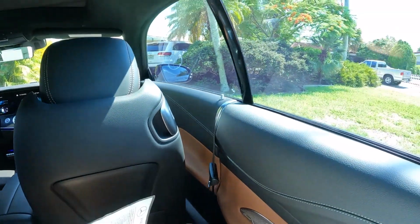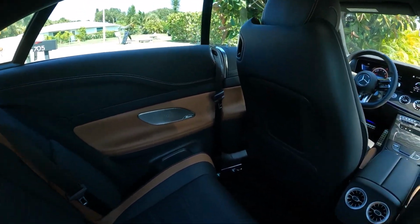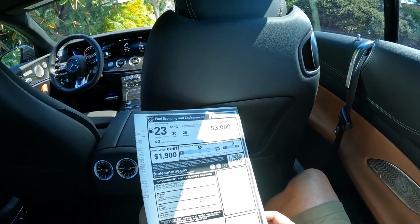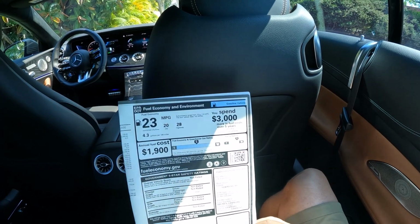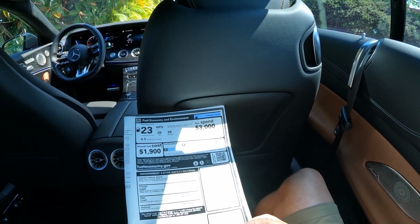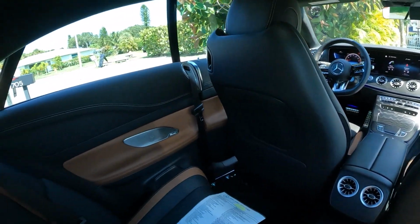So yeah, paint correction. I think it's something that, even from the factory or dealership, I think it's worth it. It's like $1,400. I'd definitely do it again. The ceramic coating, we'll just have to see after a couple washes how it turns out.